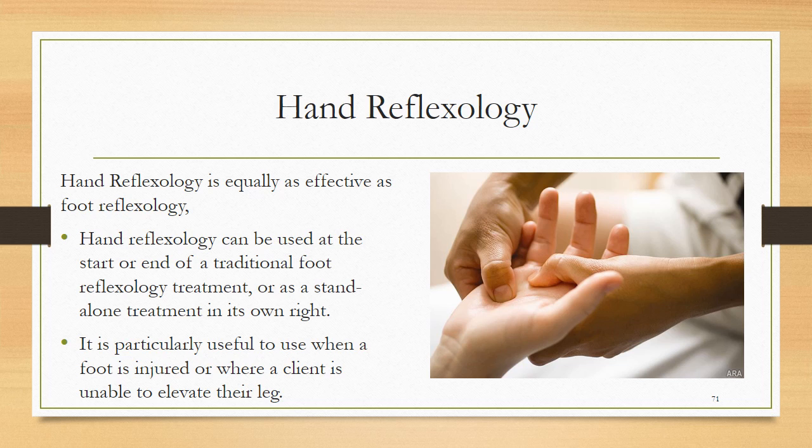The hands are not as sensitive as the feet, and the reflex points are much deeper. However, a hand reflexology treatment can be extremely beneficial. Hand reflexology can be used at the start or the end of a traditional foot reflexology session, or as a standalone session in its own right.